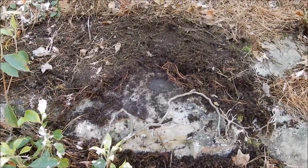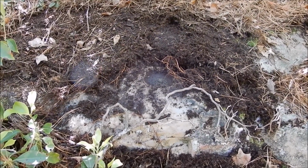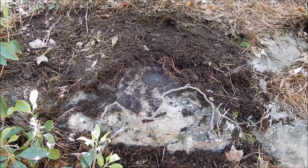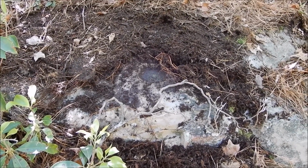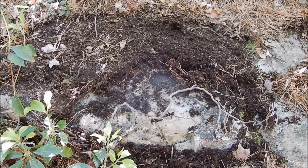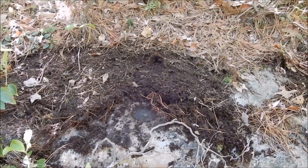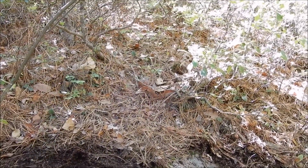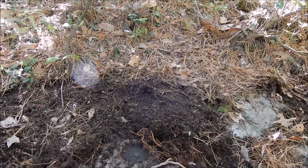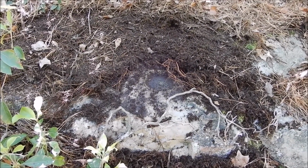And maybe you can tell I did a bunch of digging. It wasn't visible. I walked past it the first time and I came back and started poking around and finally found it under about 2 inches of moss and pine needles. That's what it looked like before. And then you get rid of the pine needles and you're down to this stuff, and then you dig down another inch or two. And there it was right there.